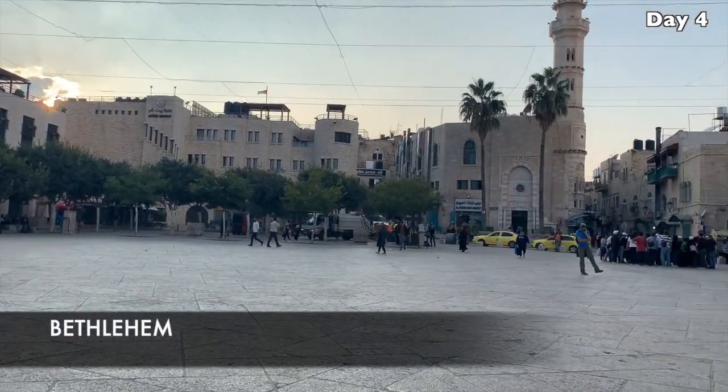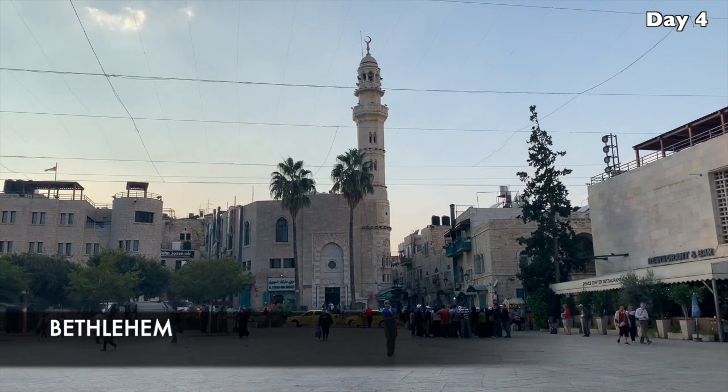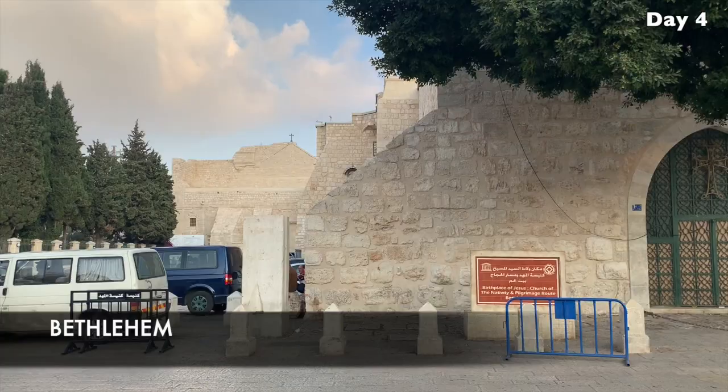We have now arrived in the city of Bethlehem, the birthplace of Jesus. We're going to go into the Church of Nativity and see the Star of Jesus and also the manger where Jesus was born.